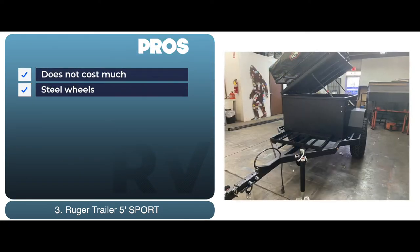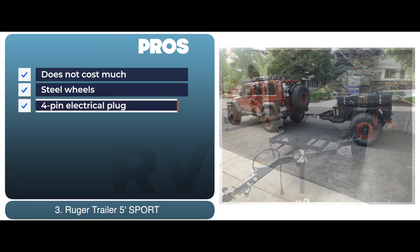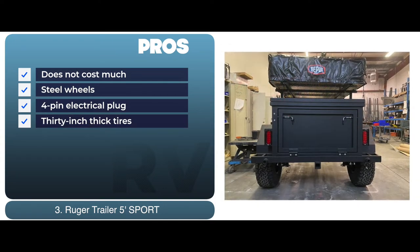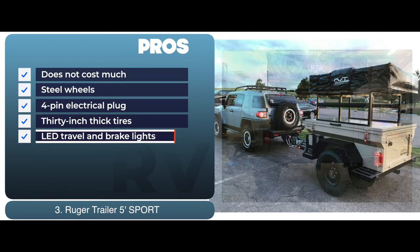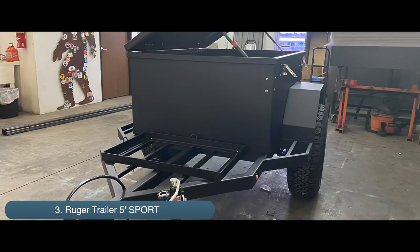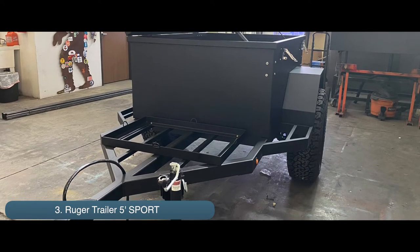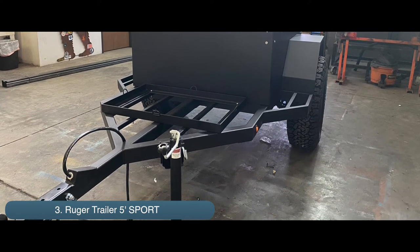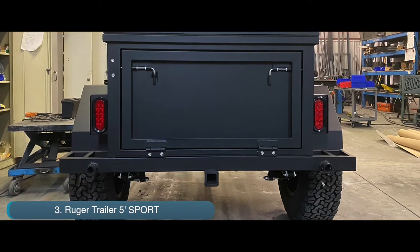Its steel wheels last a long time. It has 4-pin electrical plug capability. It comes with 30-inch thick tires. And it is equipped with LED travel and brake lights. Bottom line is, it is the best for the money. You can customize this off-road travel trailer.